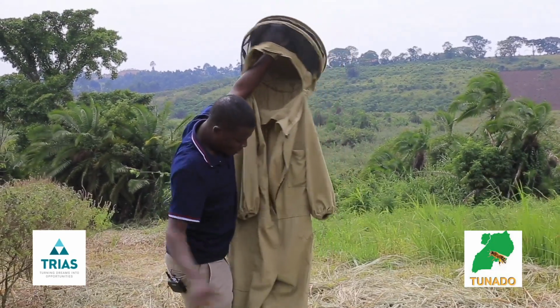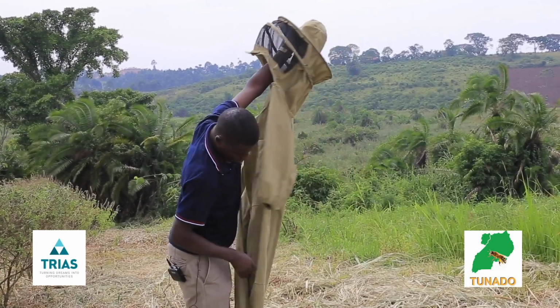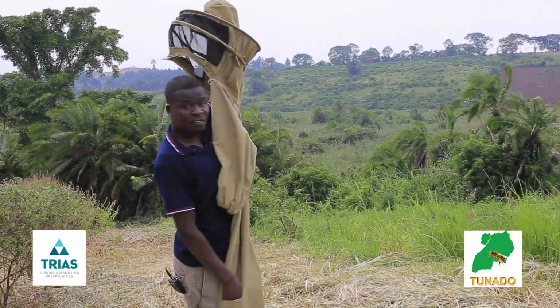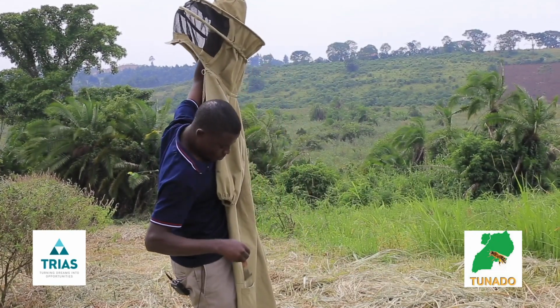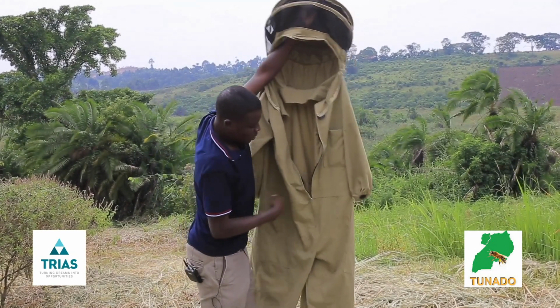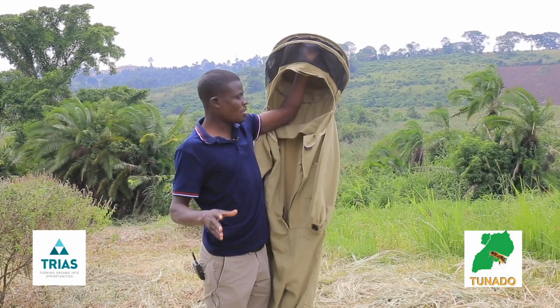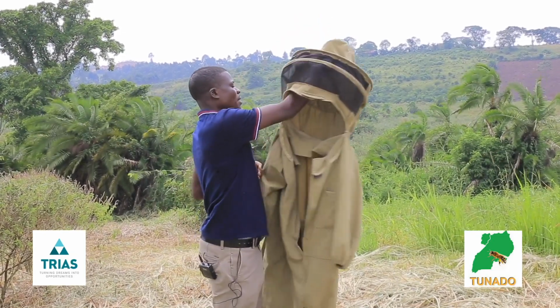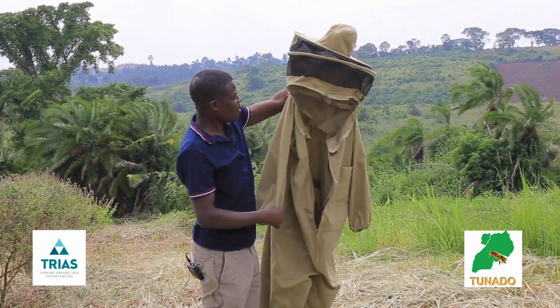Then you also have another pocket here. This is a hive tool pocket. This is the hive tool, we shall explain. It is always here. Then you have extra pockets for people with cameras, with notebooks, anything you think is important in the apiary.